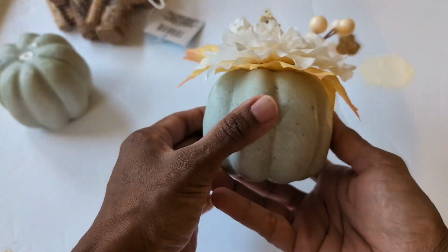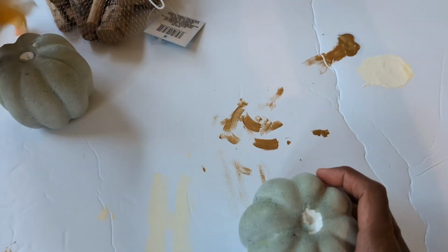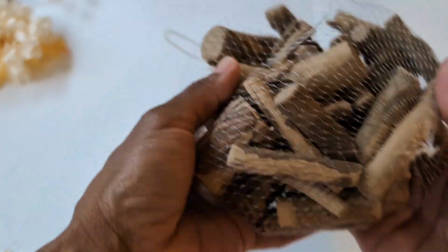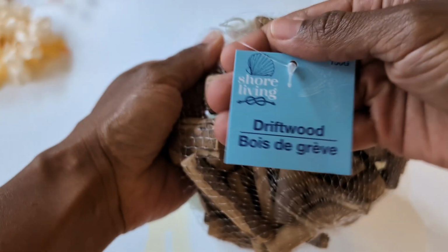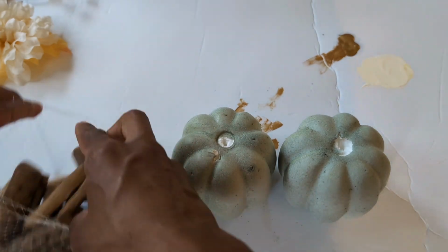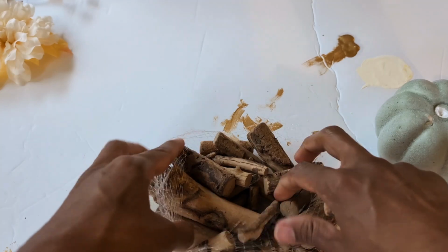So for our next craft, I'm going to be using these foam pumpkins from the Dollar Tree. I love the color, and I was actually planning on using some of this in my color scheme, but I found these two and they ended up being perfect. Next I'll also be using some driftwood pieces, which are excellent for stems for our pumpkins.